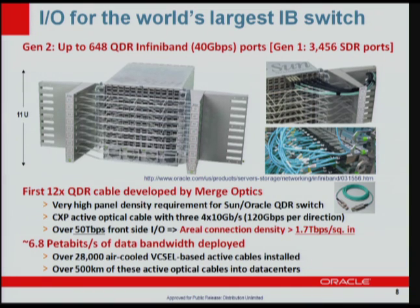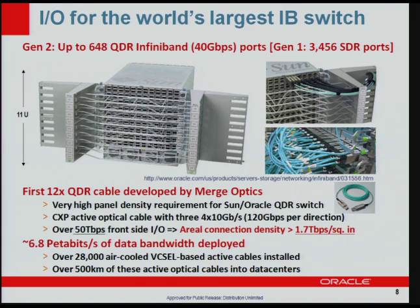This is Oracle's Magnum switch, in which this is an InfiniBand switch in a data center. It's made a lot of headway because it can alleviate a lot of the cabling problems in a data center. But this Magnum switch uses these so-called active cables. Here's an active cable. This is all fiber. Inside there is a conversion from optics to electrical, and these interfaces are electrical interfaces that plug directly into the chassis. In this front side chassis, and here's all the interconnects through the fiber, you can get up to 50 terabits on the front side of I/O access, which equates to about 1.7 terabits per square inch of interconnect density.